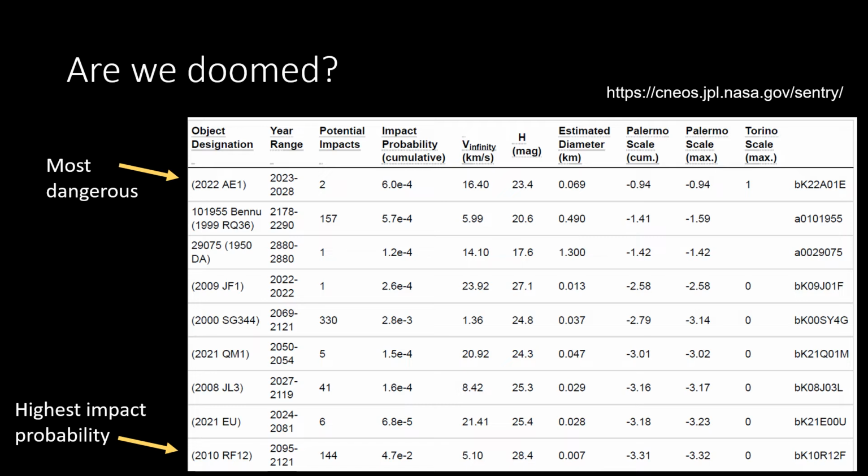And if we look over here at the size, it's also quite small, even smaller than the first one that we talked about. So hopefully this puts you a little bit at ease, right? You should breathe a sigh of relief after looking at this list, and you can check the list anytime you want. There really isn't a large object that's definitely on a collision course with Earth anytime soon.